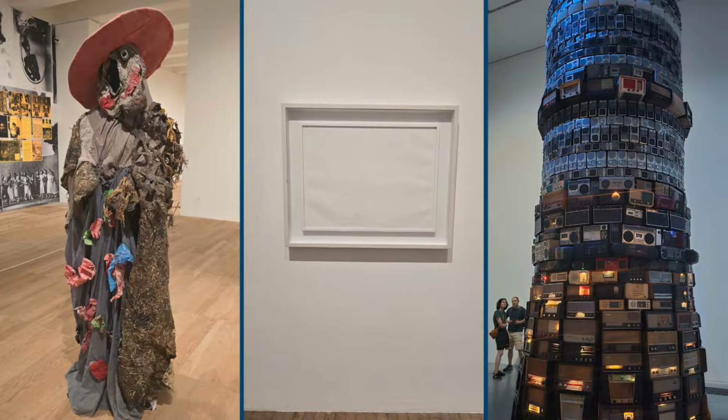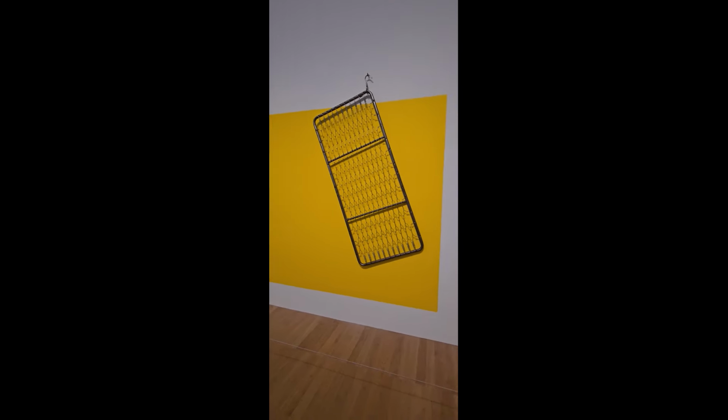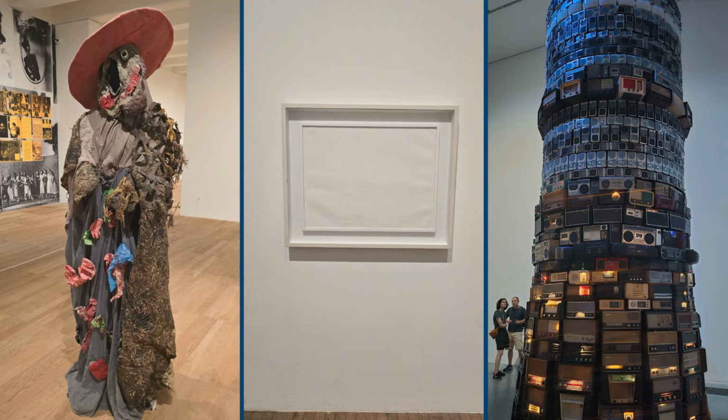But trust me on this one, if you want something to talk about over the dinner table, then head to the Tate Modern. And let me know in the comments if you think it's okay to pass off a mattress frame pinned to the wall as modern art. I'm going to give the Tate a 7 out of 10 because the exhibition does change, so it depends when you go what sort of exhibits you're going to see.